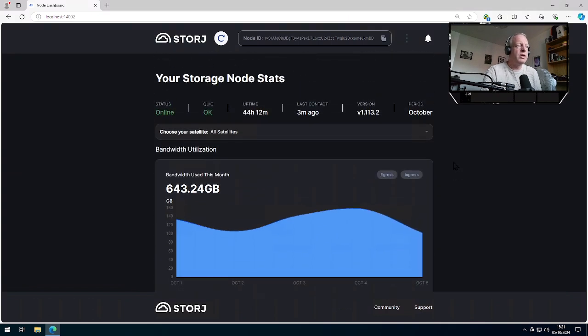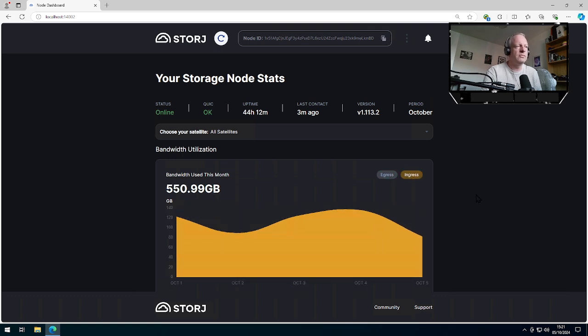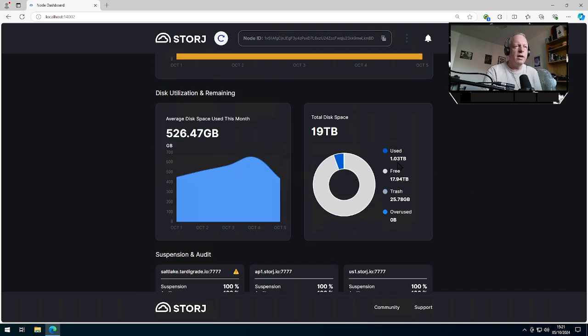How are we looking? Well, we can look at the total bandwidth, 643 gigabytes. Egress is only 92 gigabytes, and ingress is 550 or 551 gigabytes. Yeah, now it's 1.03 terabytes used, which is exceeding what that spreadsheet was calculating. That leaves me 17.94. Now the trash element here, 25.78 gigs. That's been pretty constant.